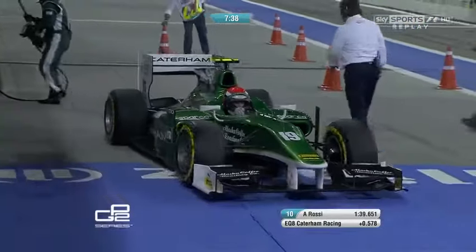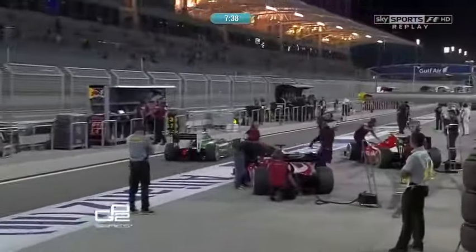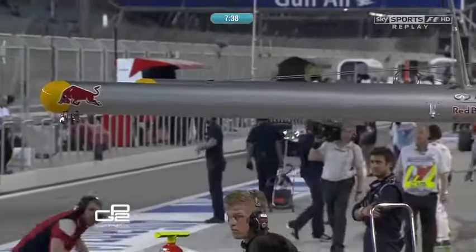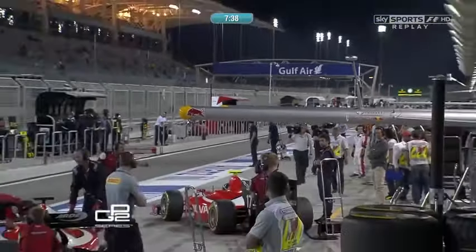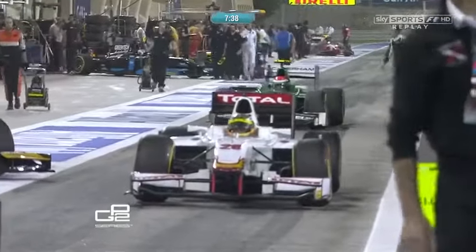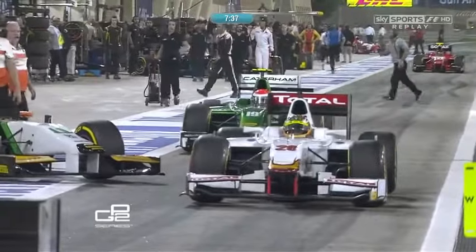And away goes Alexander Rossi. Will he go to his garage for a bit more fuel? Will he just stay with what he's got and maybe just go for a three-lapper, out-lap, flyer for pole and an in-lap? Risk it on that. And he's telling these guys to get out of his way. He wants to get back to his box.